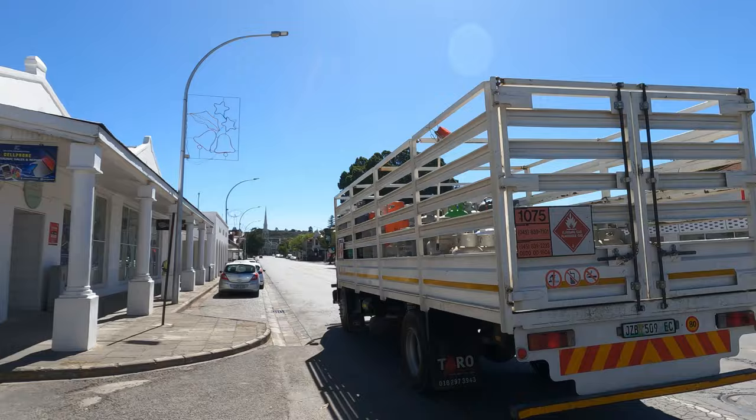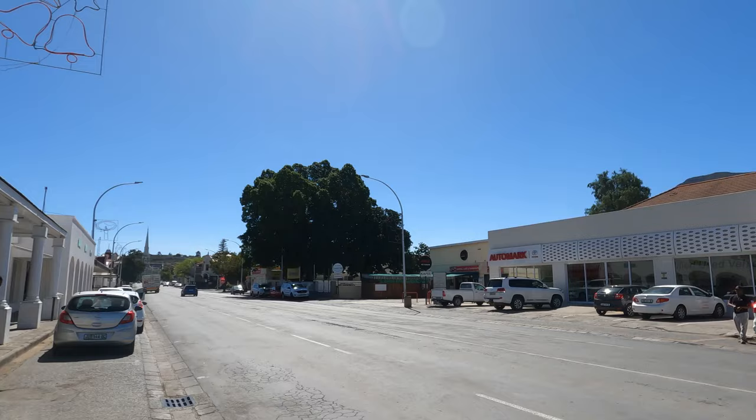Here in Graaff Reinet, clearly some transport businesses around, but this is very much sheep farming country, which is why you've got the reference to Merino Pharmacy. But also mohair. The mohair industry is quite prominent here as well, and I speak under correction, but I think ostrich farming as well in this part of the world.